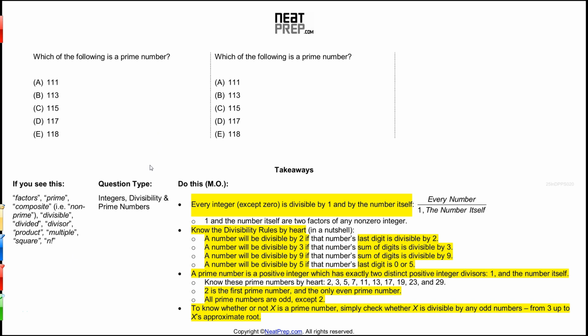First, the real-time solution. 111 is divisible by 3. I'm not sure about 113. 115 is divisible by 5. 117 is divisible by 9 and by 3. 118 is divisible by 2. The correct answer choice is B.